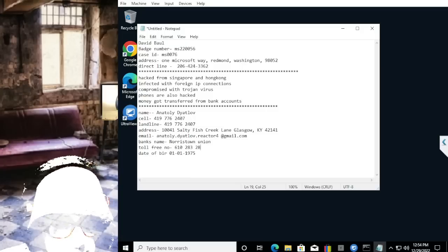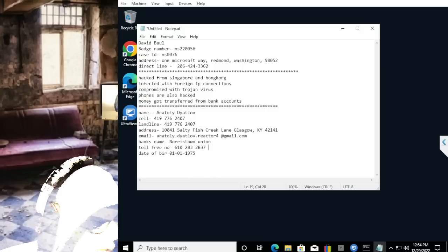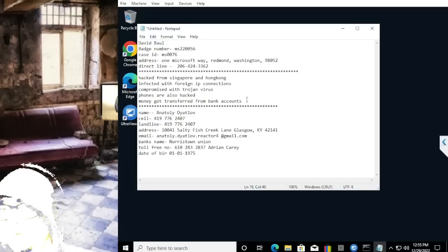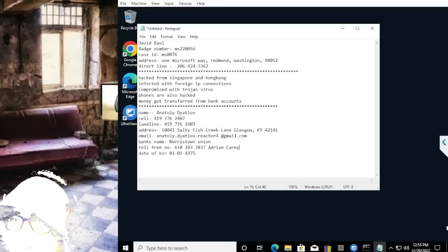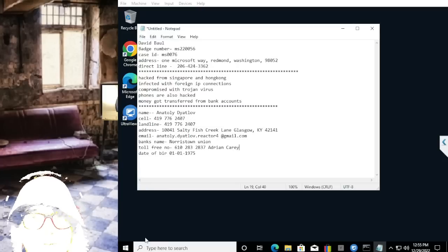Sir, now put in the number. You can talk to Adrian Carey, okay? That's who I talked to over there. Sir, this is not the toll-free number. This is the number for your branch person. But I don't want the number for the branch. I need the toll-free number because I will email the fraud control unit directly. Sometimes branch people are also involved in hacking. So I will draft an email directly to the fraud control unit of Northeastern Bank. Well, wait, I'll get the number. That's the only number given to me. It's a local bank.